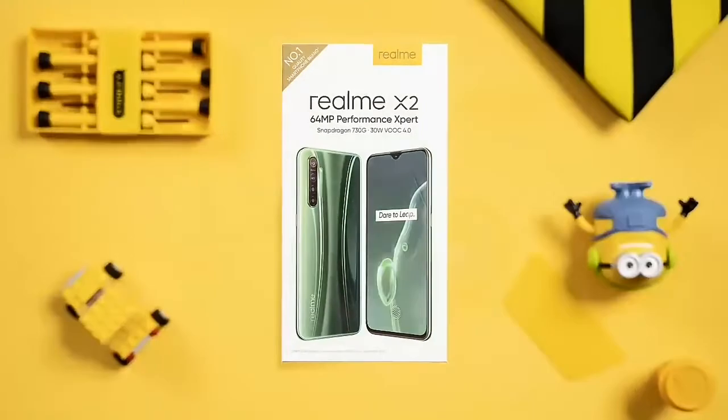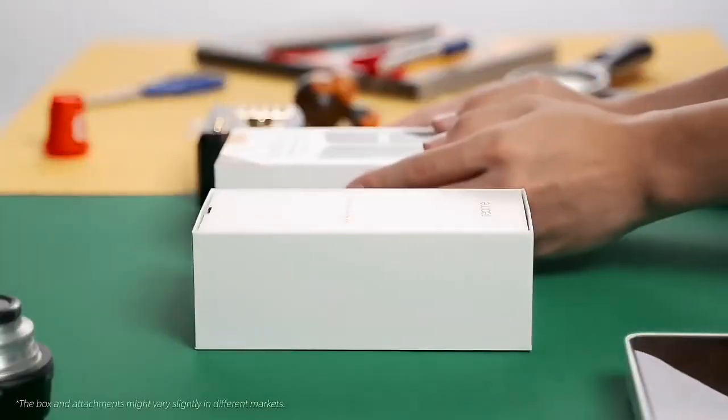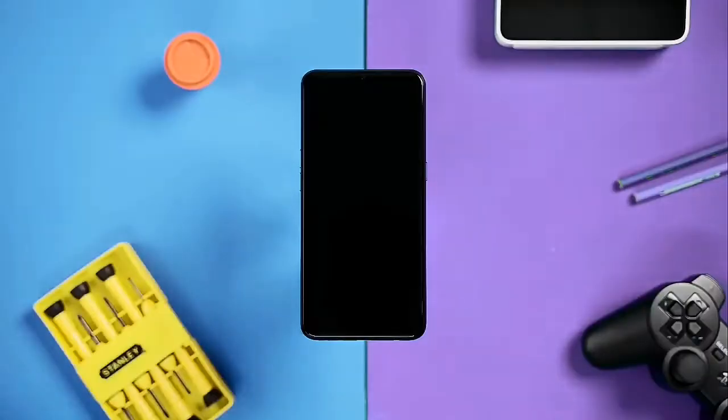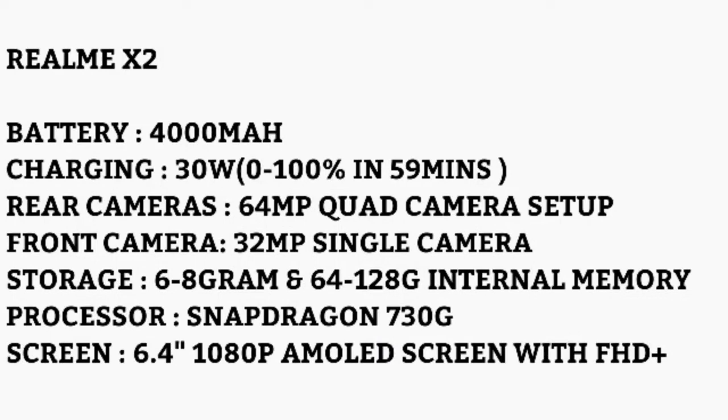Alright guys, my personal favorite, the Realme X2. It has a 4000 mAh battery and can charge from 0 to 100 in less than 55 minutes thanks to its 30-watt VOOC charger. There are 5 cameras on this phone. It has a 64 megapixel quad camera setup at the back and a single 32 megapixel camera in front. For the storage, you get up to 8 gigs of RAM and 128 gigs of internal storage.